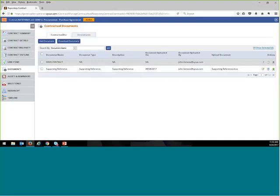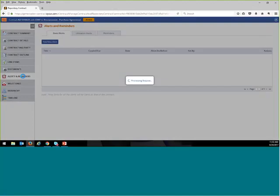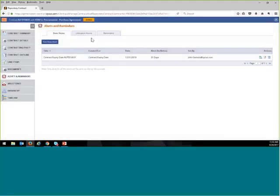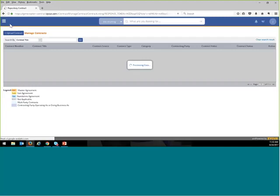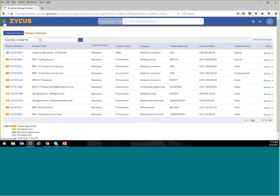So you can track those. You actually search and report on those as well. Alerts, reminders, milestones, utilization, all this is tracked here, along with your contract hierarchy and your audit logs on the contracts as well.